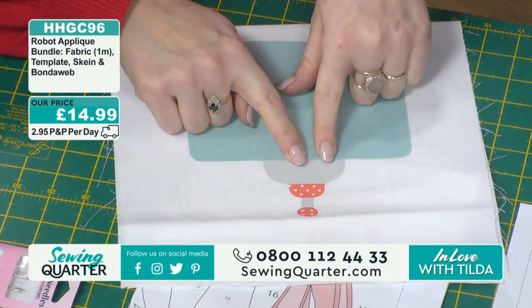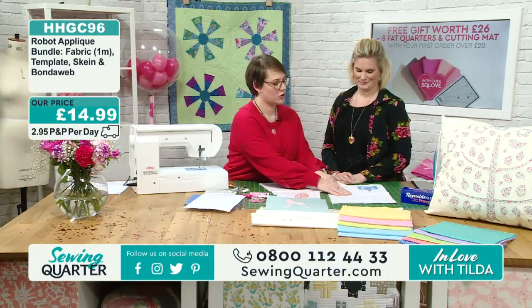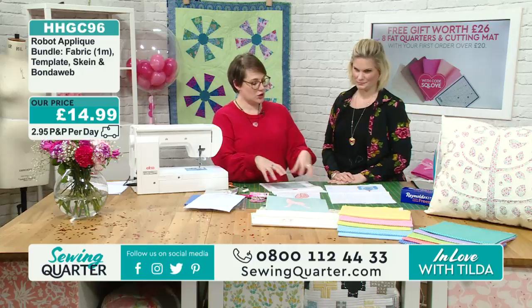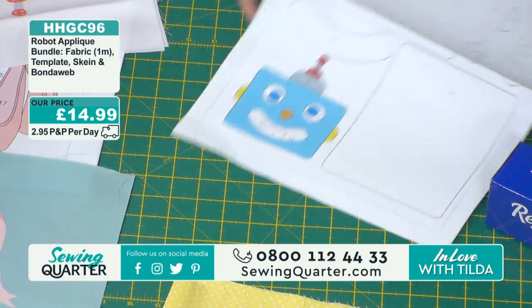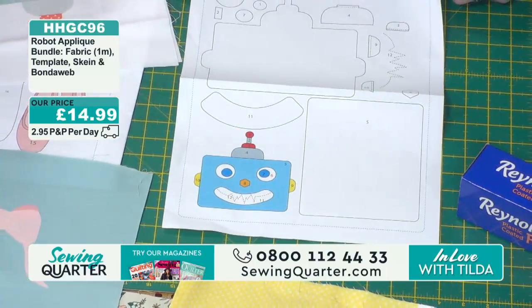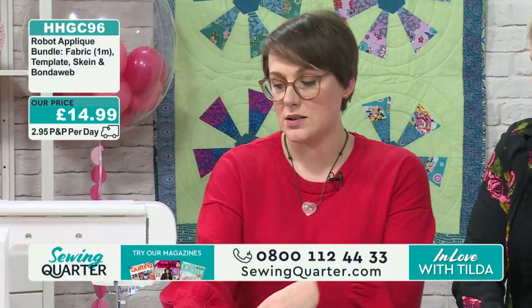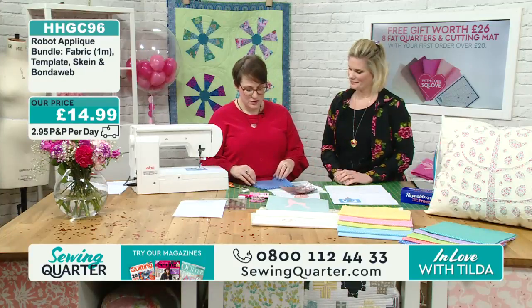So this is all different sections. What's really lovely about this pattern is you've got the whole thing. You have a body, you have the face, all the different elements of the face, so you can use it in whatever way. It's like building your own robot, really. And you can add in other elements, or you can leave out certain elements. It's entirely up to you. Build a bot.